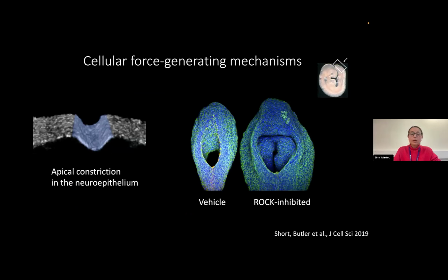and in different organisms. For example, in the mouse embryo, here you can see we are looking down at the spinal region of an embryonic day 9 mouse embryo, and we have described apical constriction as a mechanism the cells employ to generate force. This apical constriction is in the neuroepithelium. And as you can see here, when we go in and we inhibit the machinery that controls apical constriction by ROCK inhibition and culture, we first see that the posterior neuropore does not close properly. It's very spread and abnormal. And this is also associated with larger apical areas of the neuroepithelial cells. So we have this link between failure of closure and these larger apical areas in the neuroepithelium.